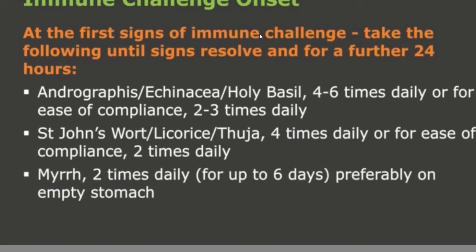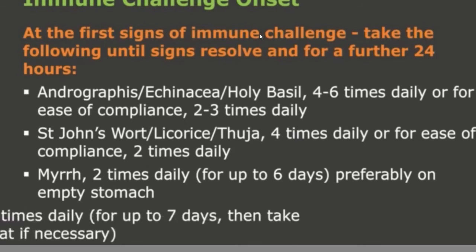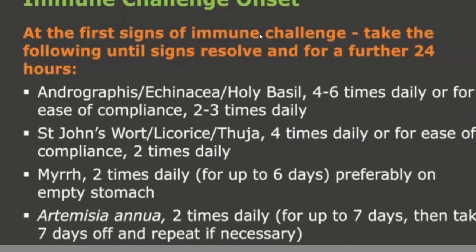I really love myrrh as an additional support for the immune system. I apologise we haven't had time to elaborate more on that, but its role there is additional immune support. And for extra antiviral activity, you can look at the Artemisia annua, again taken in higher doses, but only for up to 7 days, and then have a 7-day break to down-regulate those hepatic enzymes that are going to break it down, and then you can repeat if necessary.